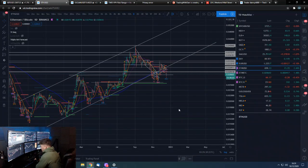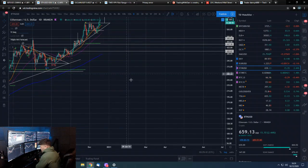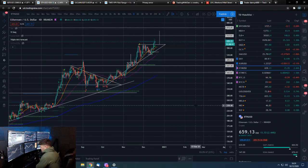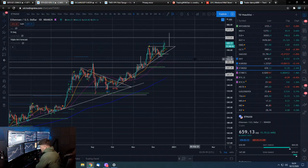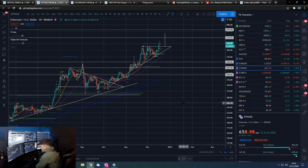So it is a bit of a moot point. Obviously, the dollar pairing is doing fantastic, but it is massively lagging Bitcoin. We have broken out of the ascending triangle, and we do have a targeted move of the high 700s. So that is on the cards. Maybe the Satoshi pairing can start to rally and help us get to this target. We've got to keep an eye on that.